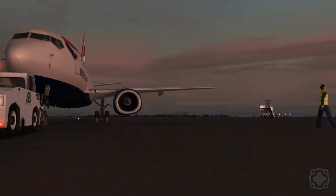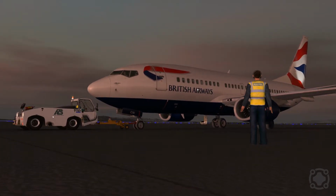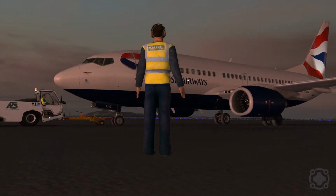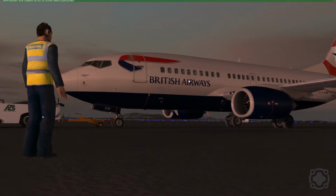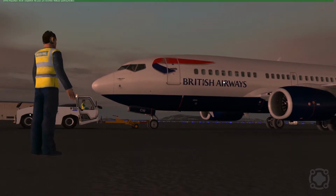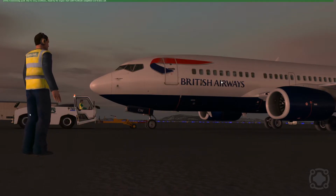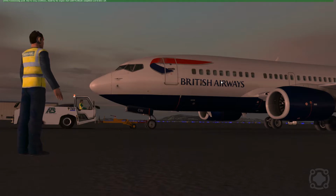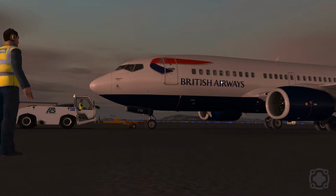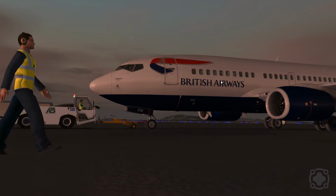So let's come over here. Let's look through the guy's eyes. It's like, what is the British Airways 737 doing all the way over here in Canada? Departure check completed. Flight estimate inserted. Release parking brakes. The parking brakes release. Due to icing conditions, please stand by for engine start until push completed and brakes set. And due to the icing conditions, we can't start our engines. Fine.